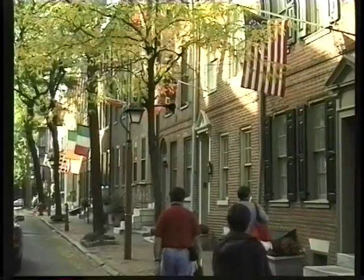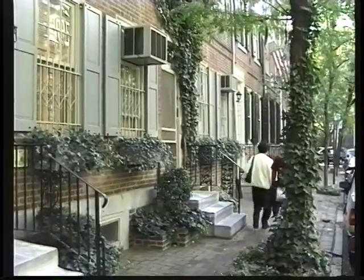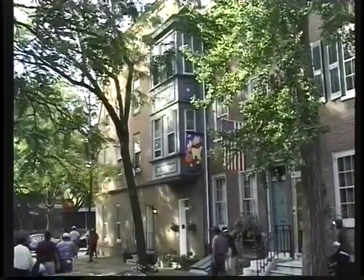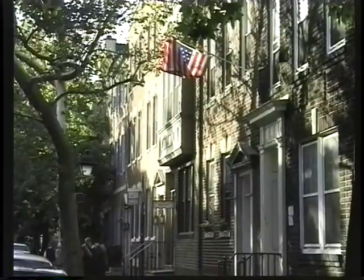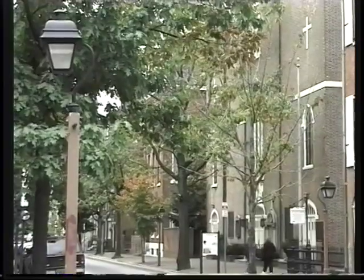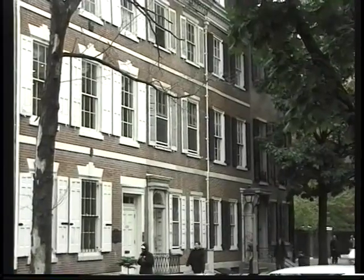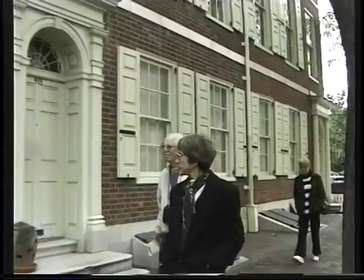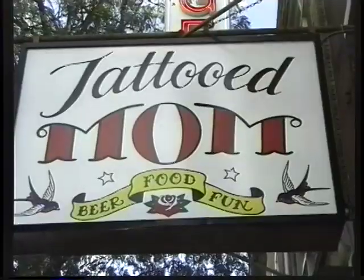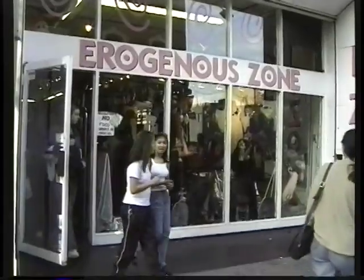For now, we're taking a little break and walking through Society Hill on our way down to South Street. This neighborhood is the best preserved collection of colonial-era buildings in the country. And 200 years later, it's still a prime residential neighborhood. Makes a delightful walk. A very well-preserved neighborhood of old brownstone and colonial buildings that dates back right to the origins of our nation.